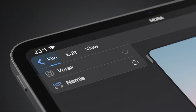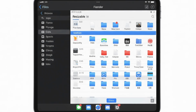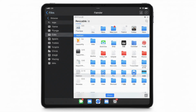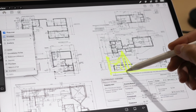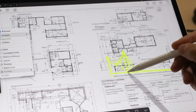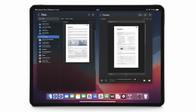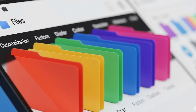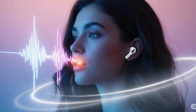To complement the new windowing, the iPad now gets a proper menu bar for the first time. Just like on the Mac, you can now access functional tools and settings by pulling down from the top of an app. But the Pro updates don't stop there. The Files app has been completely redesigned to look and feel more like Finder on the Mac, with resizable columns and custom folder colors. And finally, the Preview app, a mainstay of the Mac for years, is coming to iPad, bringing native PDF management, annotation, and editing.